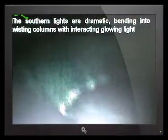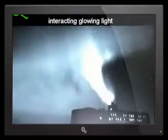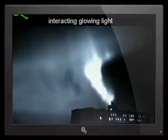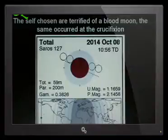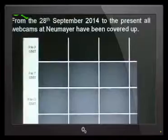Here's some more of the lights from magnetic effect. This one that's directly over the Neumeyer station. There's your red moon, there's all your dates, etc. This is what's happening the last 4 days. It's now the 2nd of October.